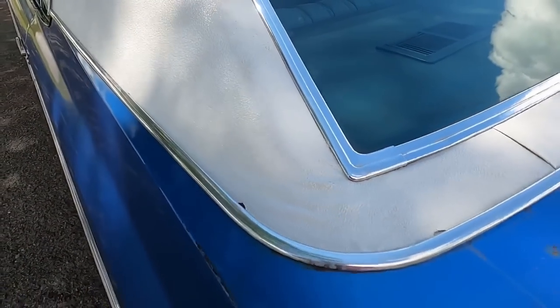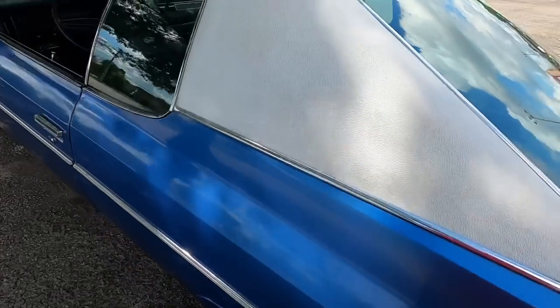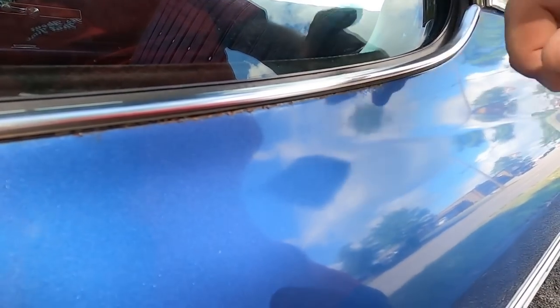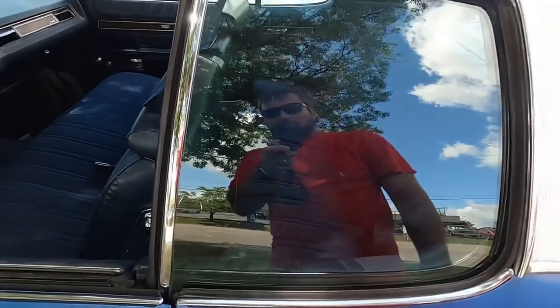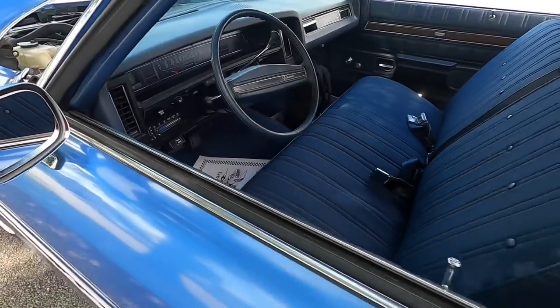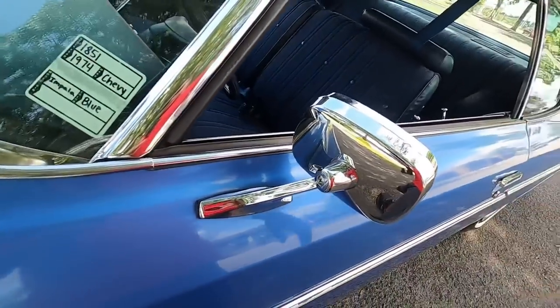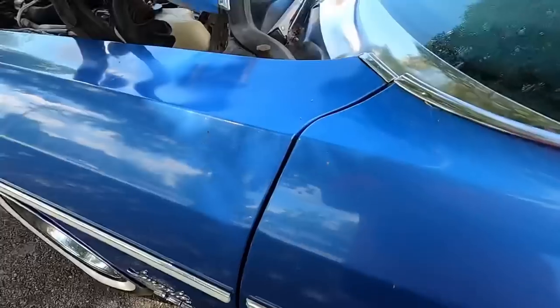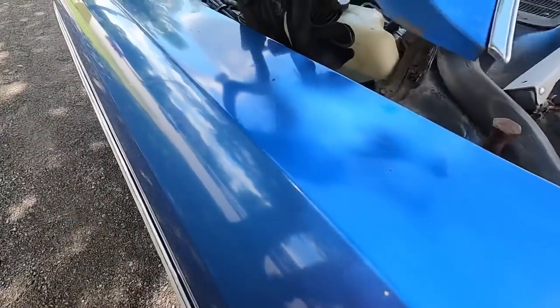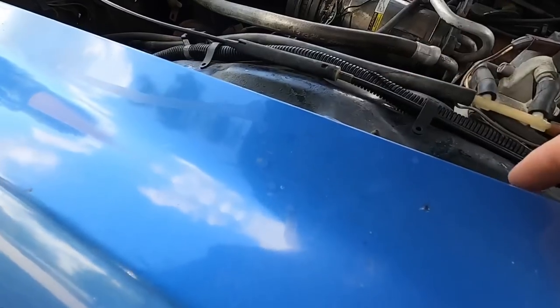A little wavy on the top in the corner here. Back window looks good. Trim looks good. A bit of cracks going on there below this trim. Chips on the edge of the door there. Window looks good. Seal looks good around the window. Chrome looks good on the mirror. Top of that fender is a little blotchy. It's got some little spots. Some here too, running down the top of the fender there.